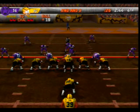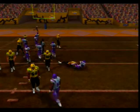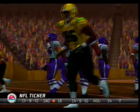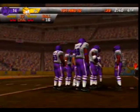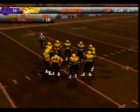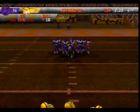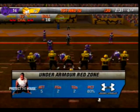Sykes is the deep back. Hand off to the tailback. Franks comes up to make the play at the 16-yard line. All he had to do was get behind those big old blockers and just keep pushing. The next thing you know, they're moving the chains. It's first and 10. Ball on the 16-yard line.